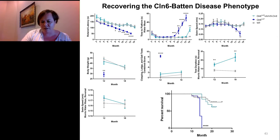Probably at the later stages, they're starting to have a little bit of declining. You can see a slight difference, but really it's substantially better than what we see for the mutant animals. Their body weight is maintained, they're healthy, they're happy. In those later stages at 12 and 18 months of age, even comparing the wild type to the gene therapy treated mutants, they're really indistinguishable.